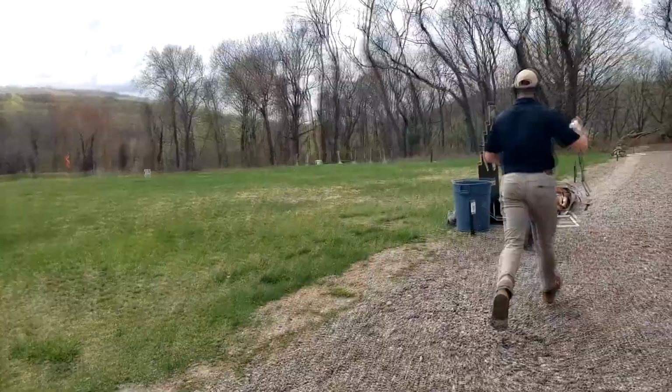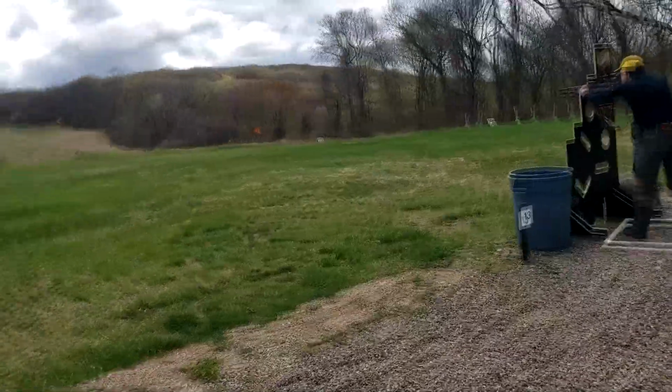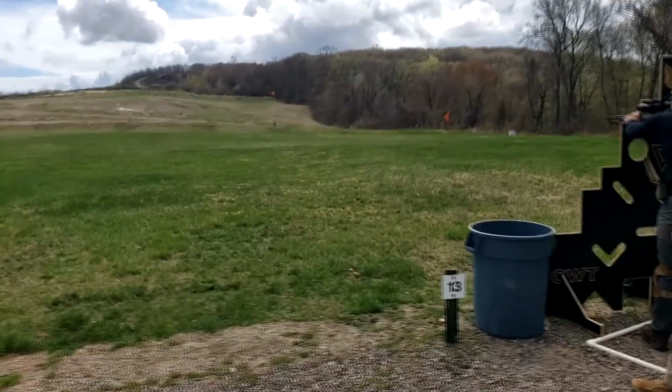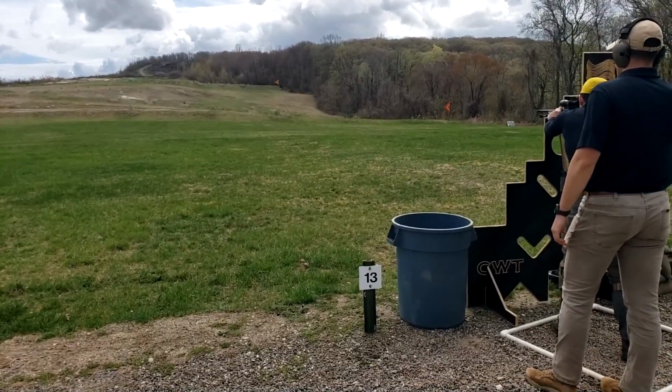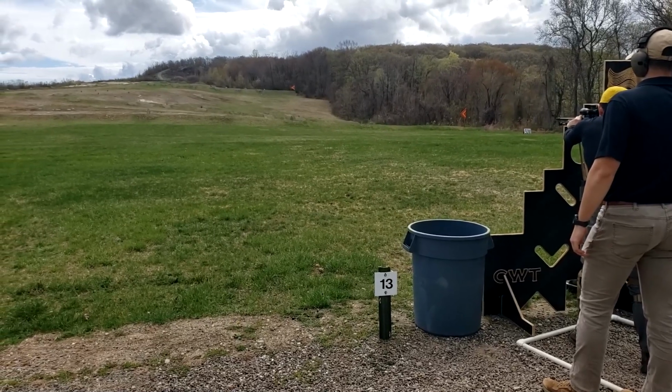I got a little cocky there and called my shot good and started advancing before the hit came in. Could have been disastrous if it was a miss, but at the end of the day, you gotta be confident in calling your own shots.